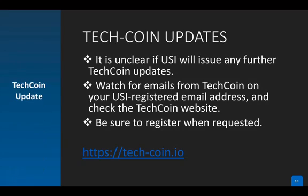Let's move on. So it's important to note that probably USI Tech won't talk further about the tech coin. In fact, USI Tech rarely communicates about anything, so it'd be a surprise to hear from them. But you should be sure to watch for emails on the email address that you use to register for USI Tech, and watch for emails from the tech coin. If you don't get an email, then just be sure to look out and register.